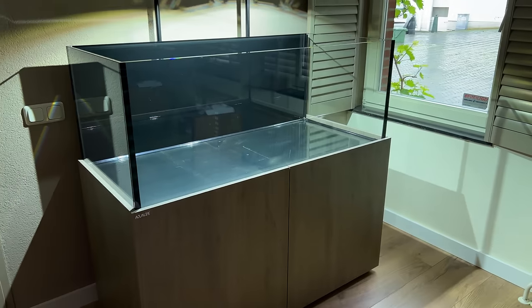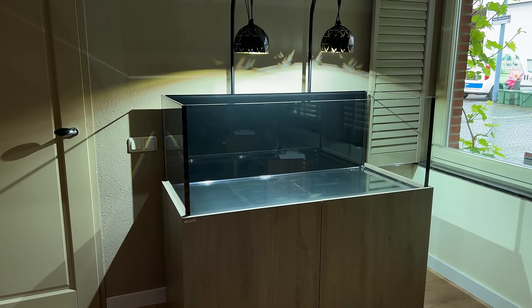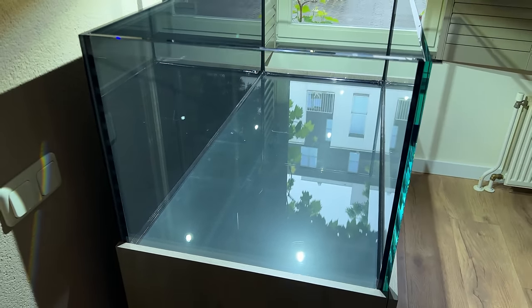In May of this year, that day finally arrived. My client had taken delivery of his brand new custom-made 130cm aquarium and he hired me to scape it. Now, he did have a few unusual requests, but we'll get into that later.